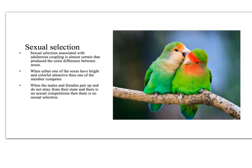Sexual selection. Sexual selection associated with adulterous coupling is almost certain to produce the color difference between the sexes. When either one of the sexes has brighter, more colorful attractiveness, then one of the members competes. When the males and females pair up and do not stray from their mate, and there is no sexual competition, then there is considered to be no sexual selection.